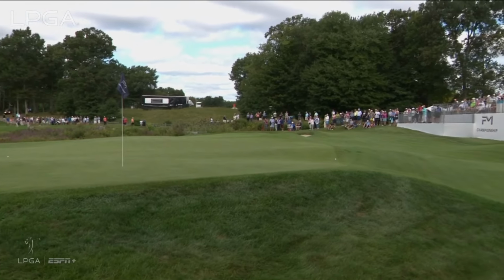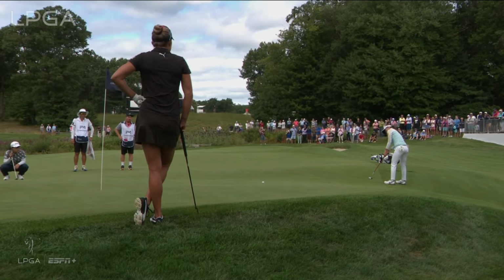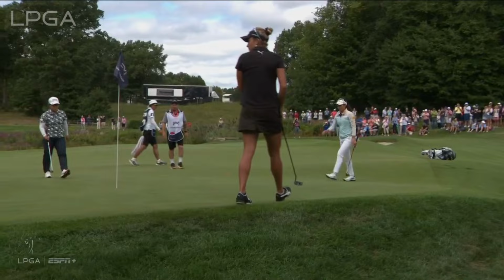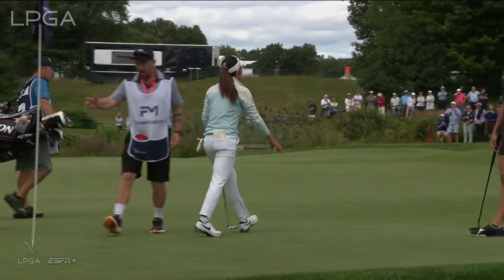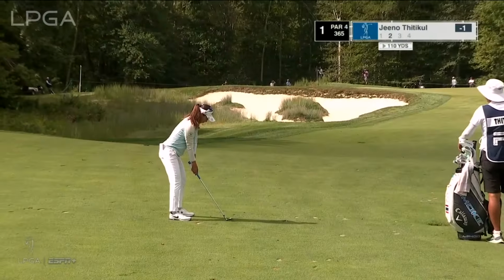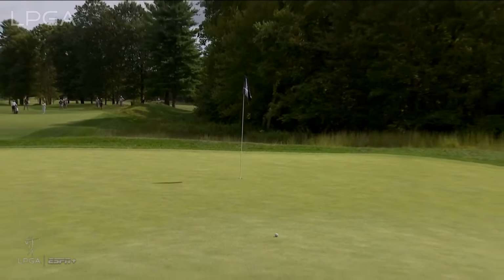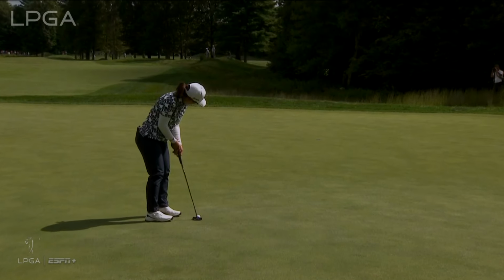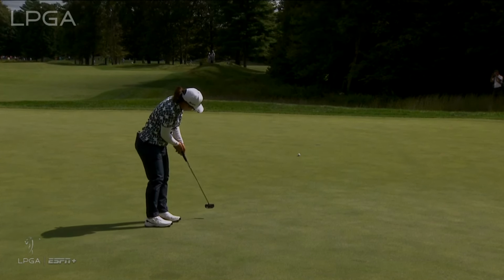Stop. Stop. How about that? Oh, we've seen some beautiful birdie putts from Gino. 110 for Thitikul. Yeah, that's exactly what I expected. Good tee ball. I wouldn't want to just show up and play and just say I could do it. And I'm same with Lexi. She's going to want to be able to prepare and feel like she can win.